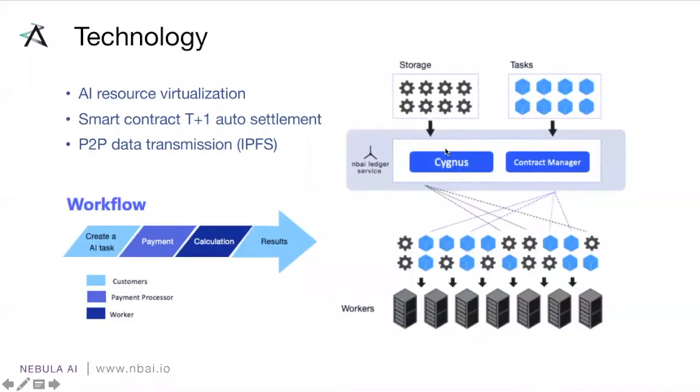With the current technology we have, we have AI resource virtualization, which enables you to virtualize your AI equipment into different Docker containers. The smart contract we deployed enables you to get your payments immediately after you finish the AI tasks. The P2P data transmission IPFS technology has also started implementation. I guess it will be finished before the end of September. On the right side, you can see the system technology architecture.